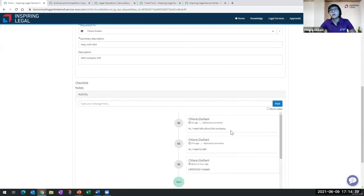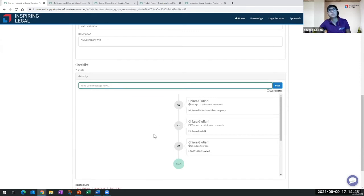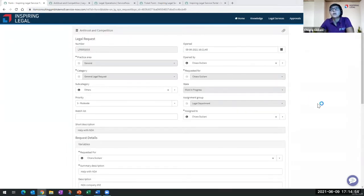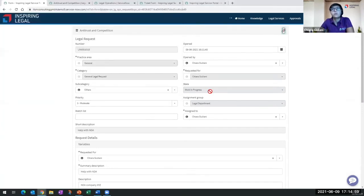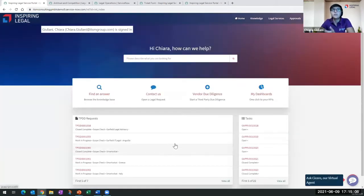I see that a comment was posted, so information is needed about the company, and directly from the form, I am able to use the comment field and say, here you go. I am also able to use the attachment functionality, clicking and attaching the requested information. In this case, I have my file here. By doing that, of course, the general legal request is streamlining the sometimes messy interaction that we have with the legal department, adding structure to human-based processes and ensuring increased efficiency, because the workflow will always make sure that the request runs with the correct team.